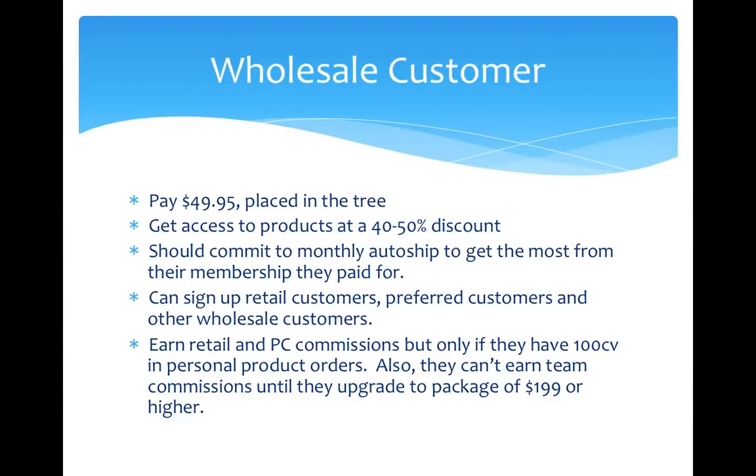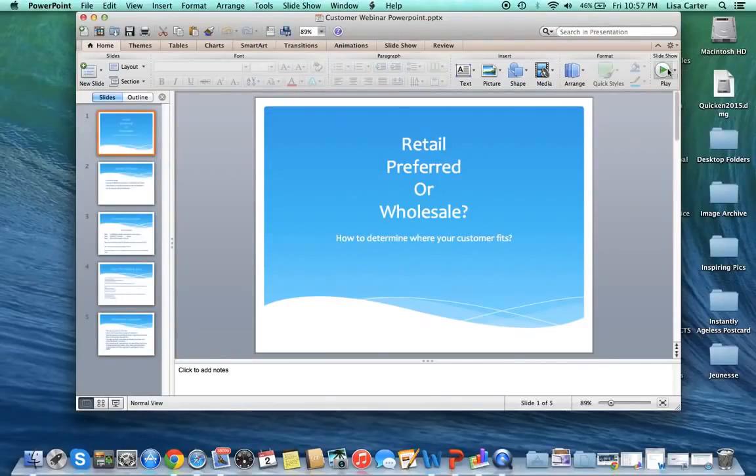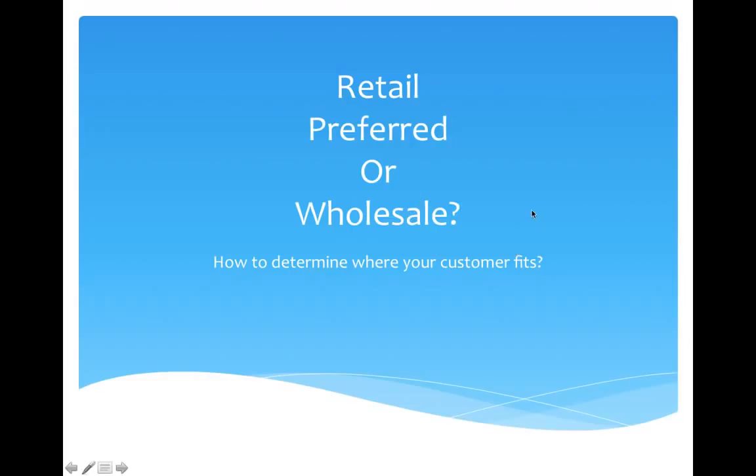And folks, I'm getting a lot of my customers who went from first being a retail customer to then being a wholesale customer, then to them thinking, that sounds good. I like that approach. And if I want to upgrade, I can upgrade later. And I said, yes, absolutely. So folks, my hope is that you know the difference between a retail, a preferred, and a wholesale customer.